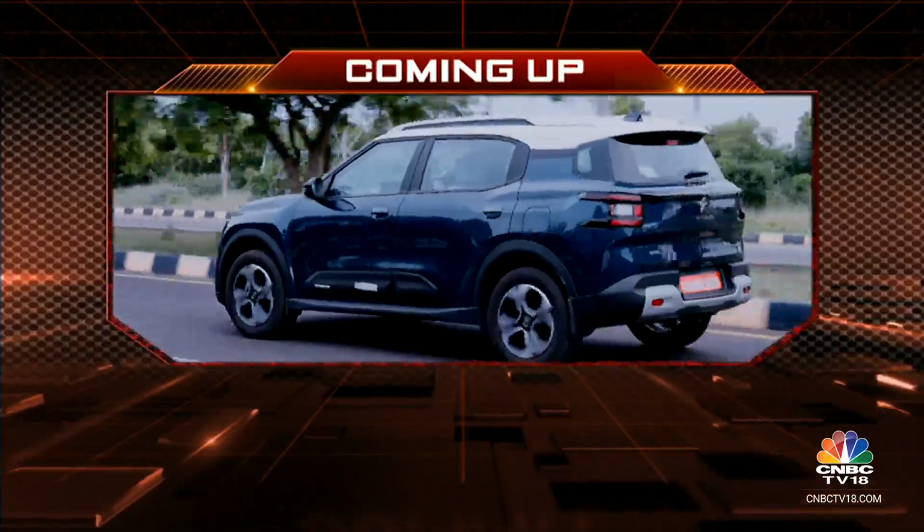The Citroen C3 Aircross has stepped into the ring, which has heavyweights like the Hyundai Creta, Kia Seltos and even the newly launched Toyota Hyryder. But just how much of a difference can it make with its 1.2-litre turbo petrol engine? Let's find out after this very short break.